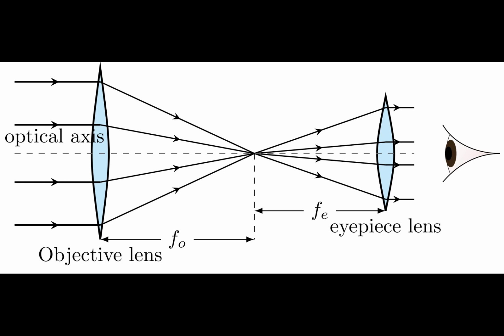But to see it, we magnify it with the eyepiece lens. That's like a second magnifying glass, enlarging the image further. Exactly. And the magnification level depends on the focal lengths of both lenses. Magnifying power is the ratio of those focal lengths. Wait, can you explain focal length? Sure, it's the distance between the lens and the focal point where light rays converge. So a bigger difference between focal lengths means higher magnification.